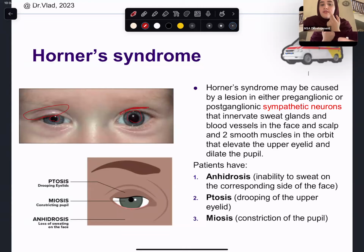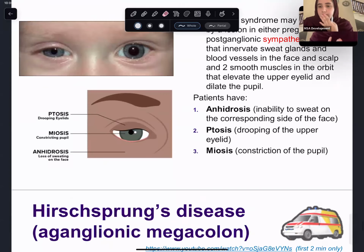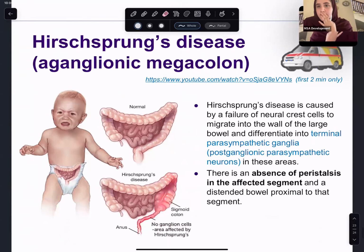And lastly, we have the anhidrosis, or this part of the face where we have an injury, it no longer sweats. So even memorize it for the future. You're going to take this again multiple times in your second and third year. Horner's syndrome: we have an injury to the sympathetic neurons that innervate the face. We're going to have ptosis, miosis, and anhidrosis. They all rhyme, which is a good thing.